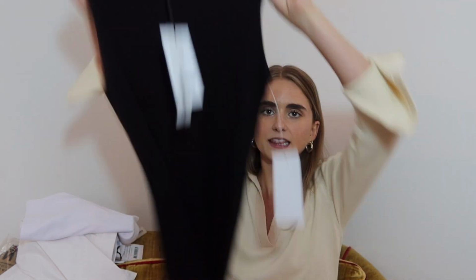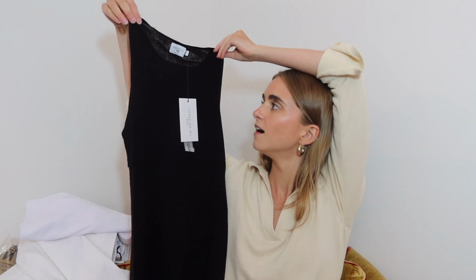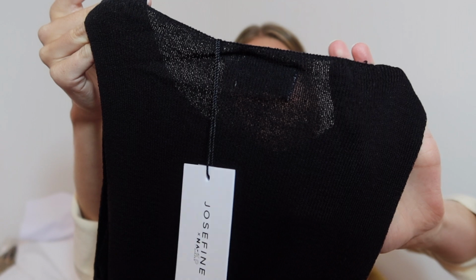And I think I'm gonna be really happy with the black because I just feel like you can never go wrong with something that's black. It's just always very flattering. Oh my god, I love this, it looks so pretty. Okay, look how nice that knit material looks.